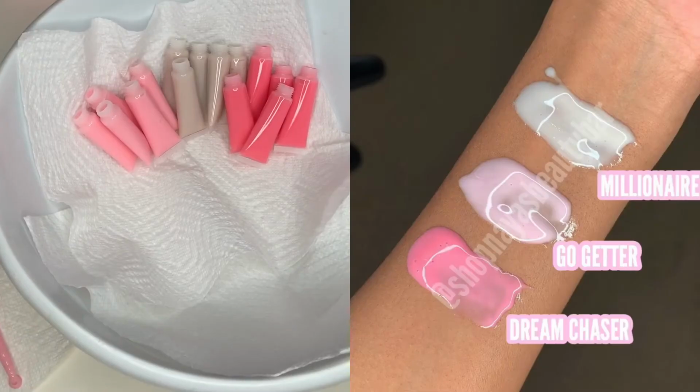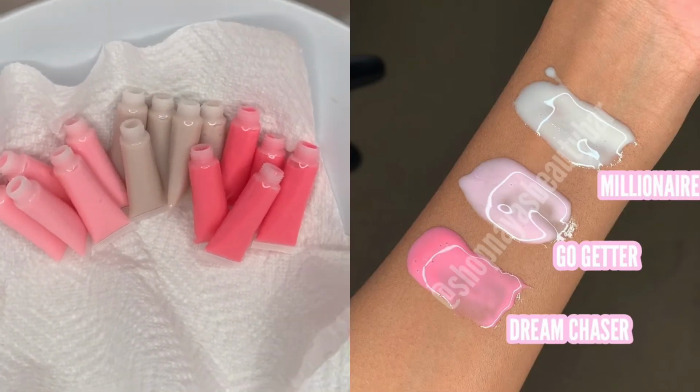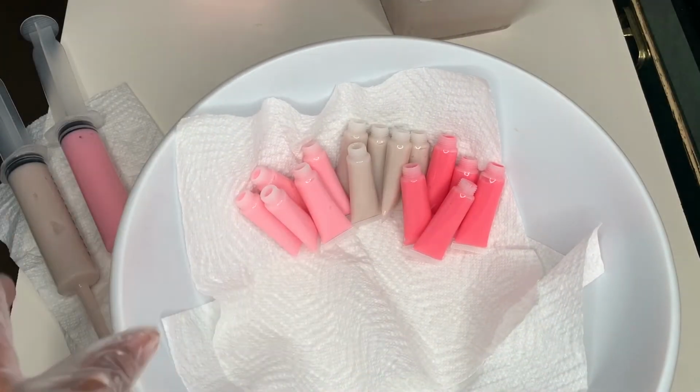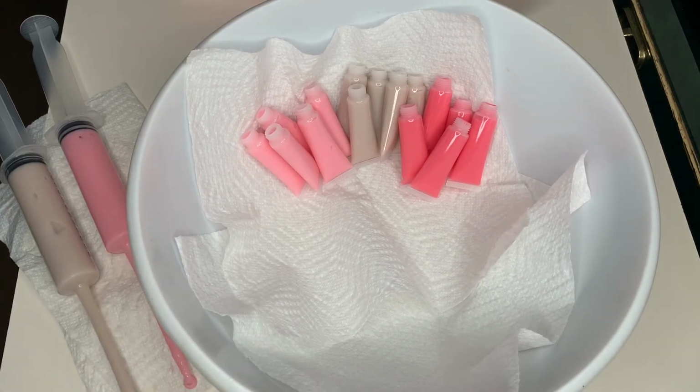When my stuff doesn't come out right, I get very, very frustrated. I was in here crying, literally crying, because my Millionaire wouldn't come out right. And if you go look at my Instagram story, you'll see that these new glosses are way better than my old ones. Everything is just better about them.